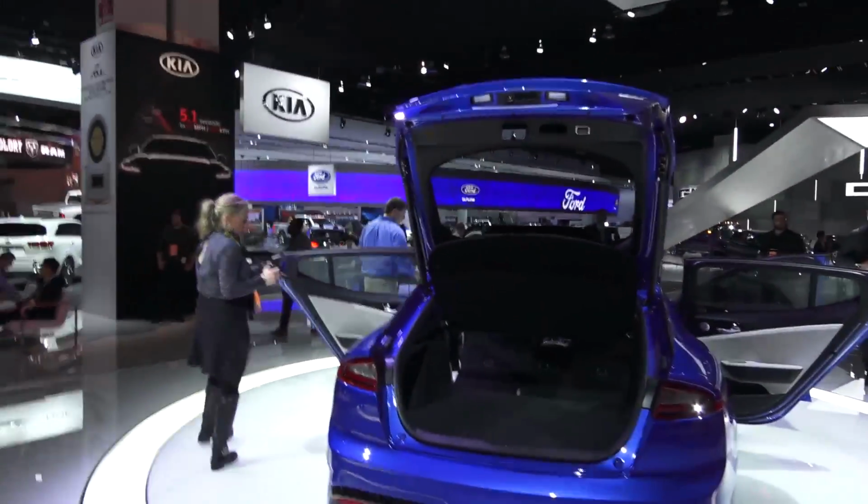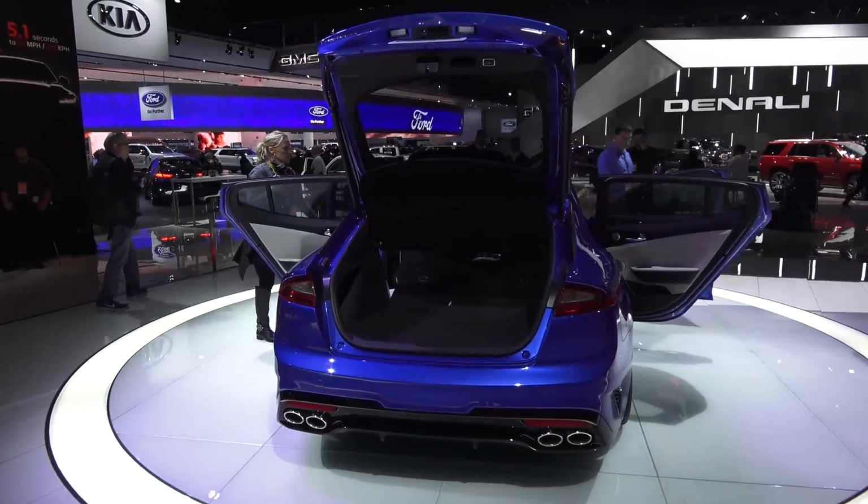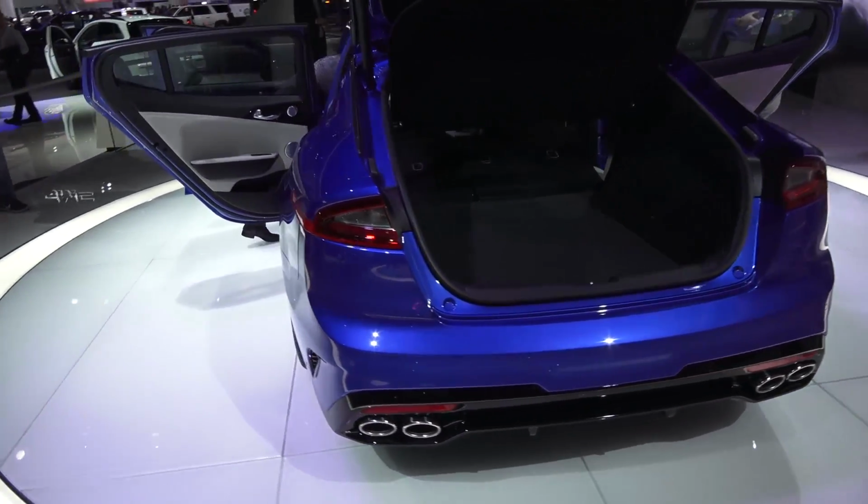See the hatchback design. Very practical. It's a good test drive.